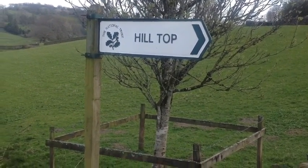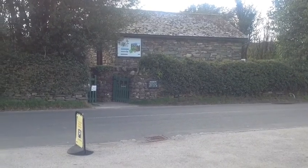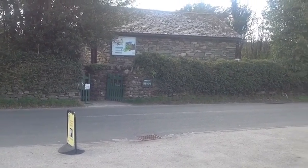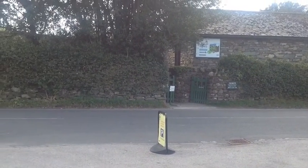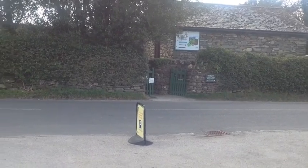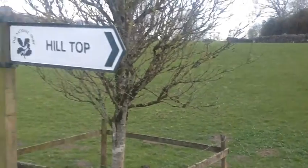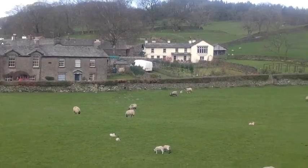Beatrix Potter's house, Hilltop, is just across the way, but unfortunately you're not allowed to go in with dogs unless they're guide dogs, so we could have gone in one at a time, but we have been in it before. It's a lovely place. Just Google Hilltop Farm Beatrix Potter and it'll tell you all about it. It's no wonder that she loved this place as much as she did, because it's gorgeous.